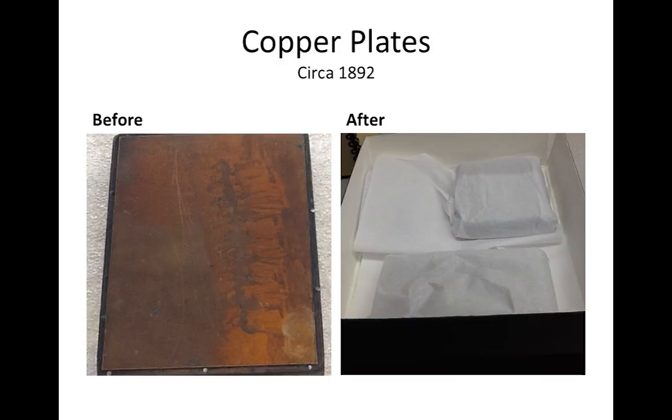We also had copper plates in our collection. I would say there are about 10 to 12. The copper plate, again, is the image that's engraved on the copper. This particular one was dated in the 1890s, and the images are from the early boarding school at Tulalip. This particular image is of the Tulalip boarding school students.